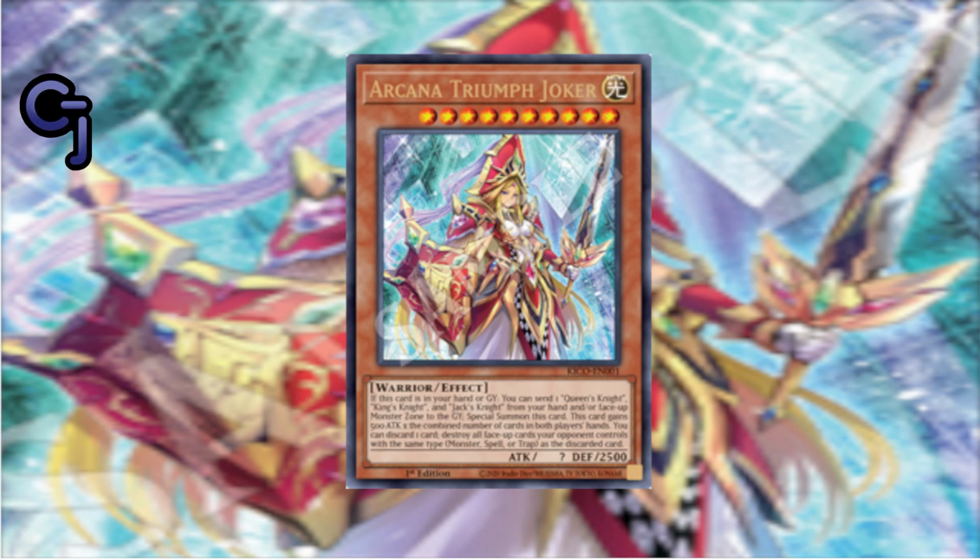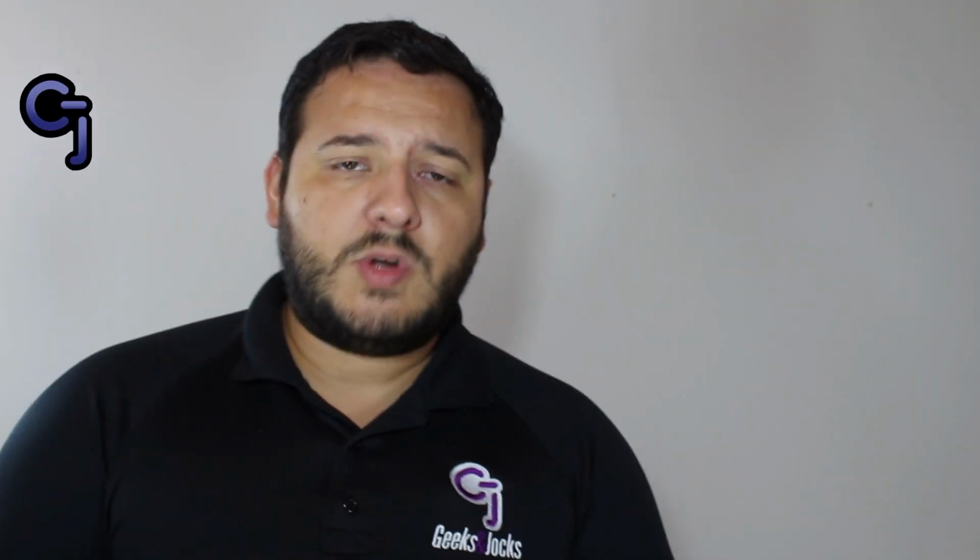This card gains 500 attack times the combined number of cards in both players' hands. You can discard 1 card and destroy all face-up cards your opponent controls with the same type, whether it is monster, spell, or trap, as the discarded card. So if you remember the mechanic for this specific strategy, you will end up with a full hand, and a lot of support cards are either spell or trap cards, and you obviously have monsters.